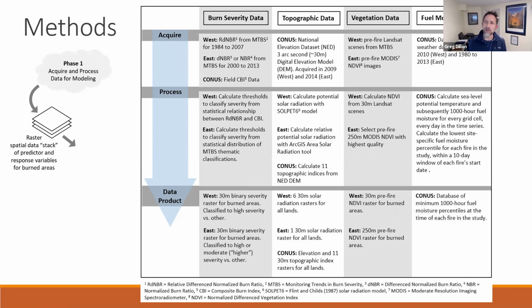For vegetation data, we used the normalized difference vegetation index, which is a measure of vegetation, the amount of green photosynthetic vegetation. It was available in the West as part of the Landsat data delivered with MTBS. In the East, we chose to use MODIS instead, which is a coarser resolution, but there were a number of advantages to using MODIS in the East. So a little bit of variation here from West to East, but NDVI in both places.